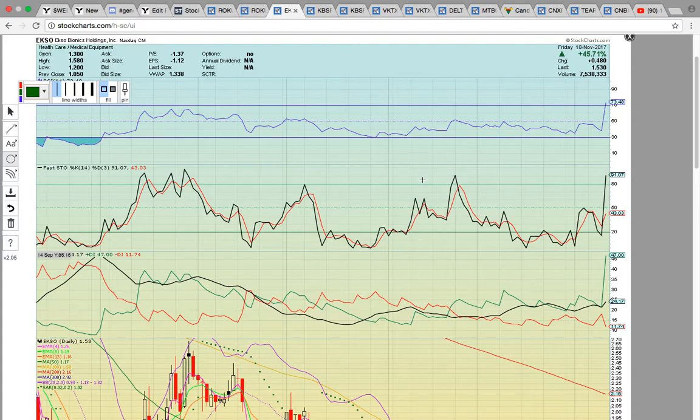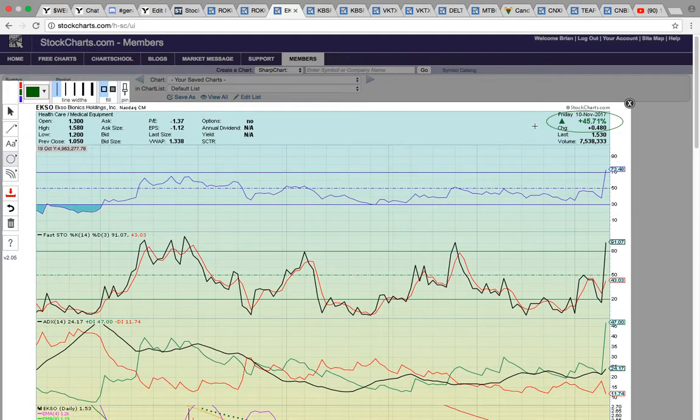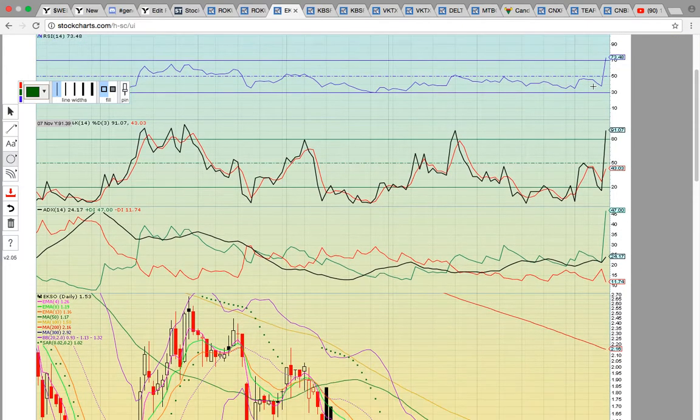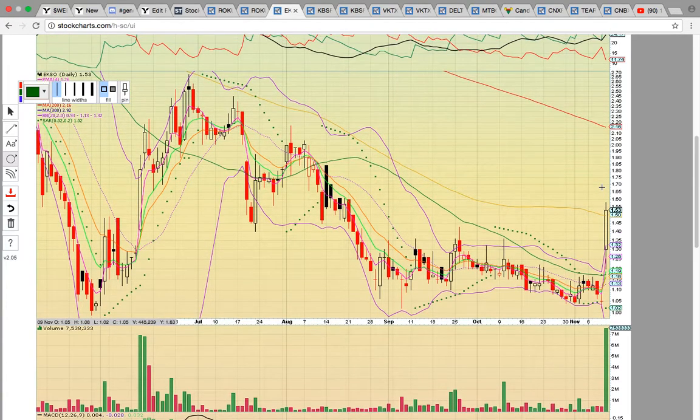Okay, let's look at EKSO. This stock made a really nice move on Friday. Congrats, everyone. We had a lot of people in the chat that were in this play, so it finished really strong. Good job, everyone. It did break above that 100-day simple moving average, so that's at 150. There hadn't been a close above the 100-day simple moving average in many months, and so that is the key level to turn into support.